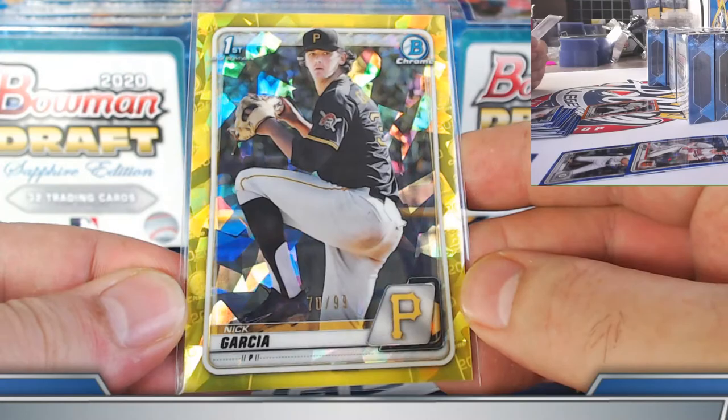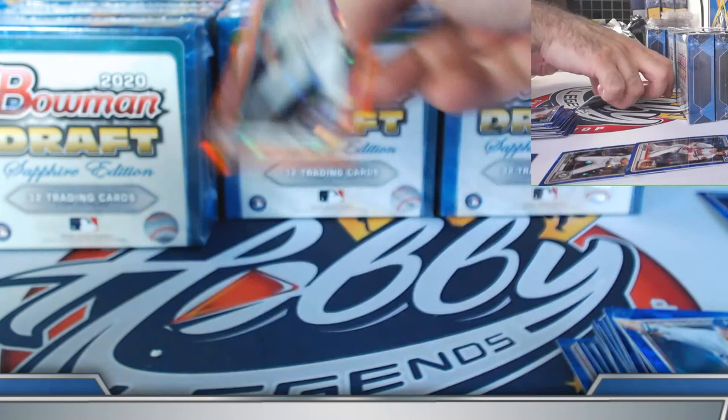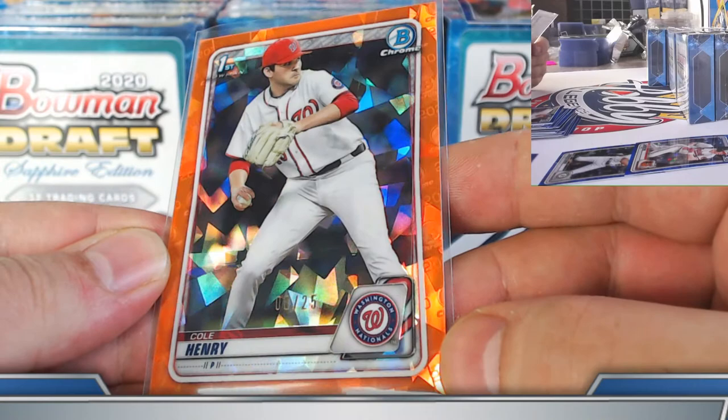Congrats to the Garcias. About 70 of 99 on the yellow Sapphire. And puts the Cole Henry spot on the board, 8 of 25 on the orange Sapphire. That's our lowest. No, I'll take that back. The gold to 15 is our lowest so far.